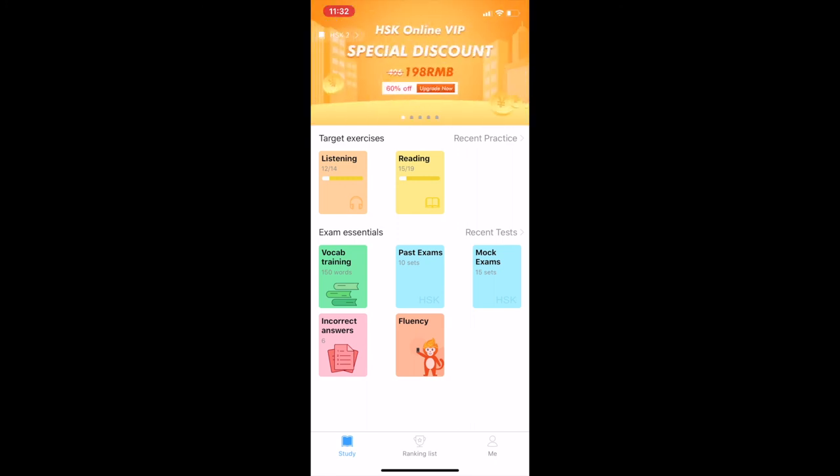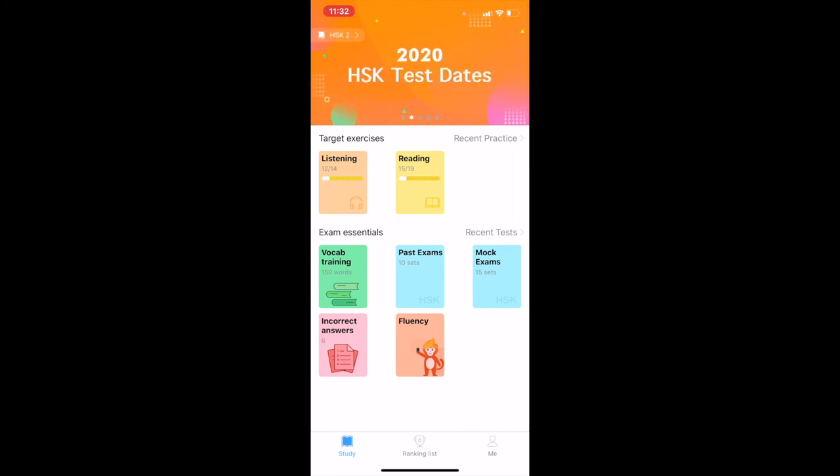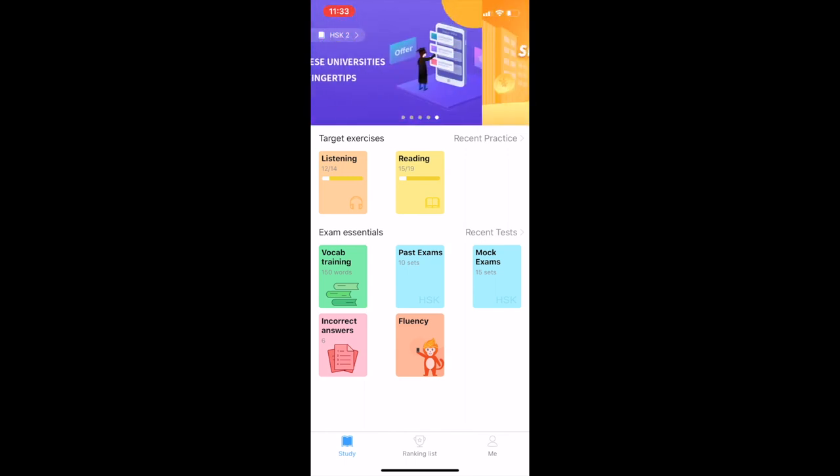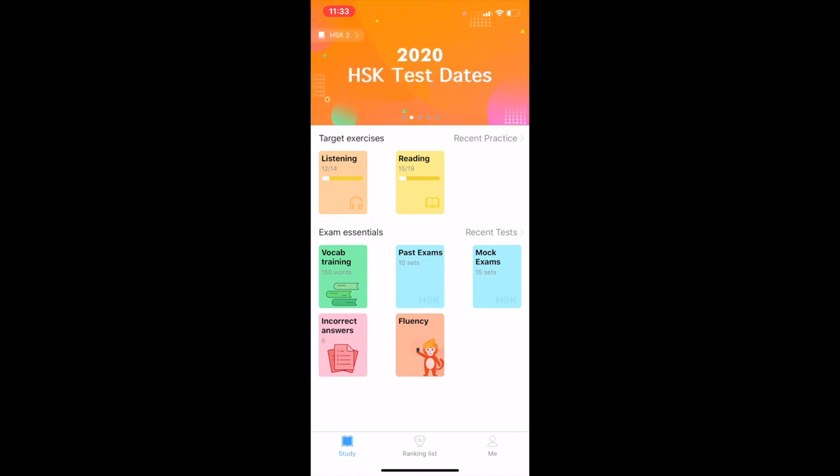Overall, it's a really good app that will help you specifically study for the HSK test. So if that's one of your goals, it's a really good app to check out. And a good chunk of the features are free, so you can decide if it will help you pass the exam. Good luck.